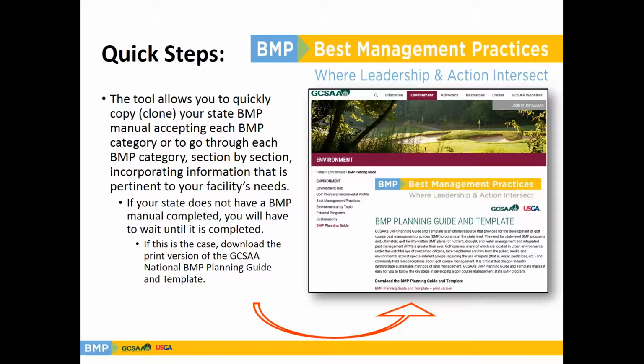And so once an individual state has their BMP in the web tool, then you can go in at the facility level and start working on a facility tool. In the meantime, don't set this aside and forget about it. Let me encourage you to go to the GCSAA website and drill down again under the environment, and then down at the list of items here, we have the BMP Planning Guide. If you click on that, you will see this text pull up here, BMP Planning Guide and Template. And you'll notice down here at the bottom, it says download the BMP Planning Guide and Template. And so this is the hard copy of the national tool.